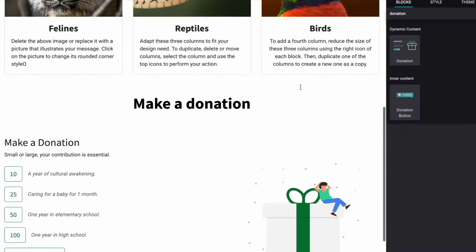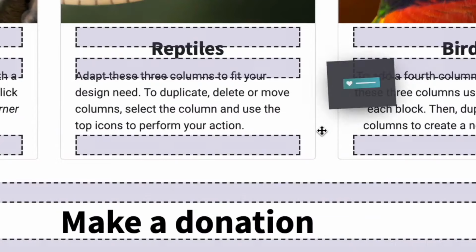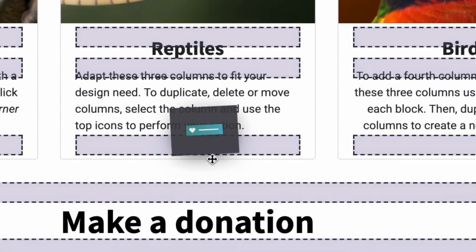You'll see that donation is also available as inner content blocks, meaning that you can include it in another snippet, such as a column.